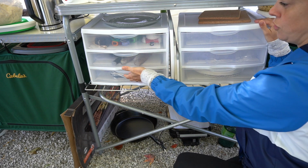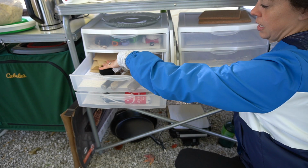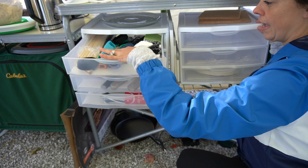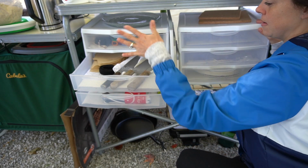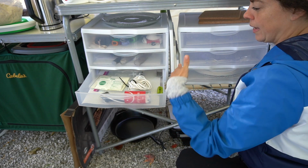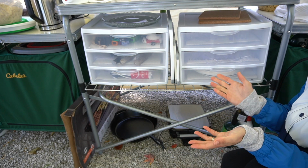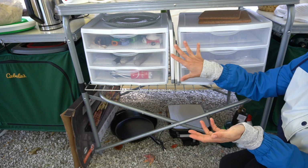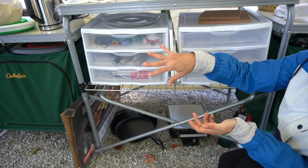And then these drawers are just all of those miscellaneous items, like the sharper knives, the coffee filters, the lighters. I've got a pair of socks in here. Just a bunch of random things that you like to grab while you're camping, but you don't want it to look cluttered, so you don't want it all over your campsite. So I think these are highly recommended if you have a spot where you can just tuck them in here.